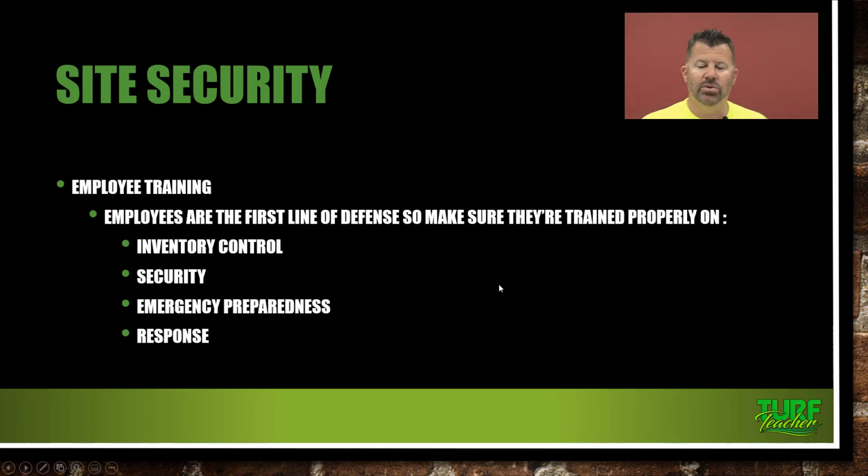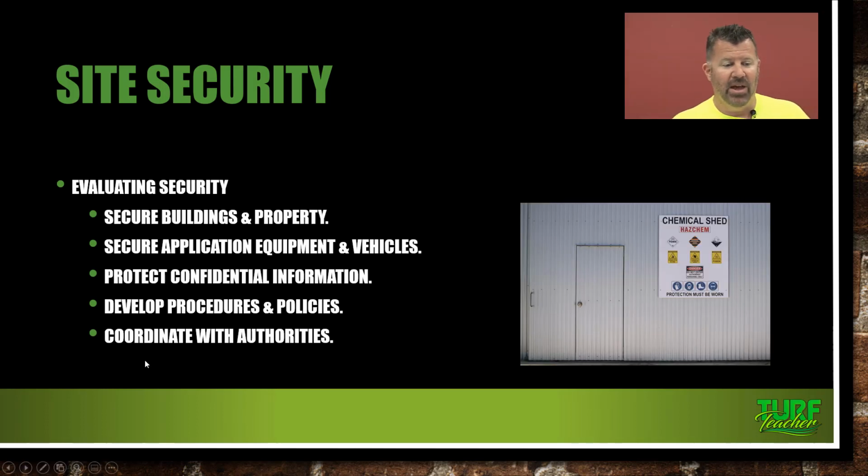Employee training. Employees are the first line of defense, so make sure they're trained properly on inventory control, security, emergency preparedness, and what to do if something happens, their response. They all need to be trained on this. Going through a program like a community college course that's teaching you pesticides, or an industry certification process offered through the Department of Ag, or a course like this is training you for this safety. And everybody needs to have it. That's why we have continuing education, guys, because if you don't use it, you lose it. It's always good to brush up on the security measures when handling these pesticides.